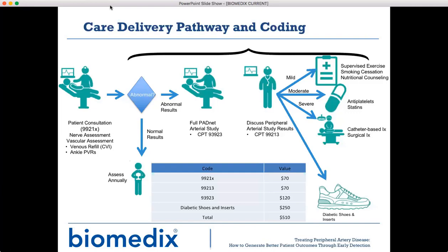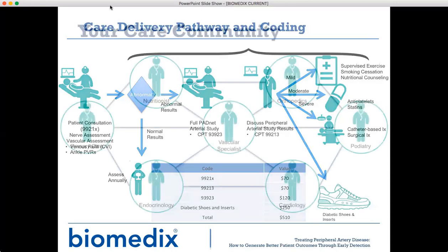Certainly as well, you want to pay careful attention to their footwear. Diabetic shoes are critically important in these patients if they have foot deformities, if you want to prevent ulceration. This care delivery pathway is unique for every patient, but follows general guidelines based on the severity of their disease.